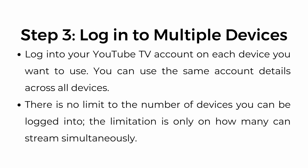Step number 3, log into multiple devices. Log into your YouTube TV account on each device you want to use. You can use the same account details across all devices. There's no limit to the number of devices you can be logged into. The limitation is only on how many can stream simultaneously.